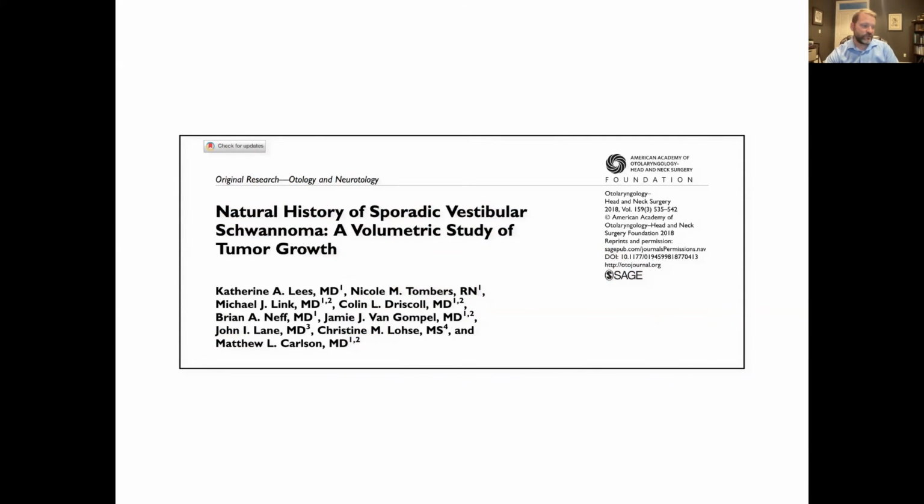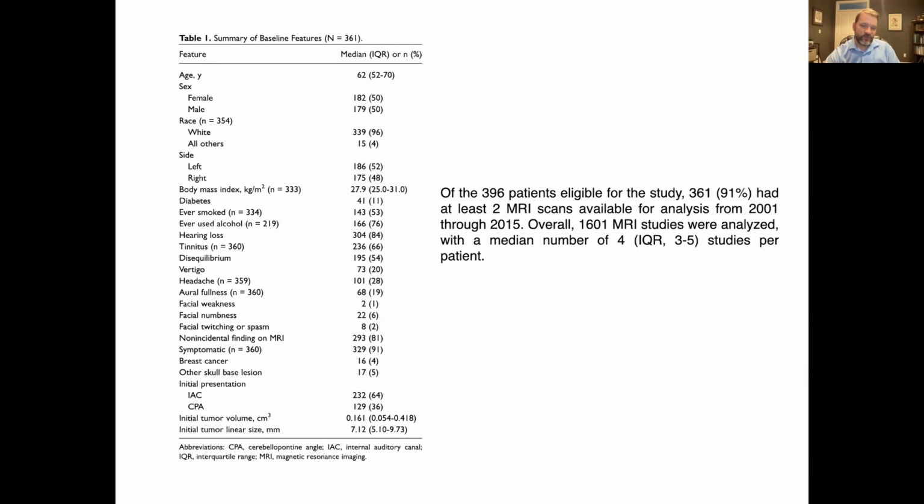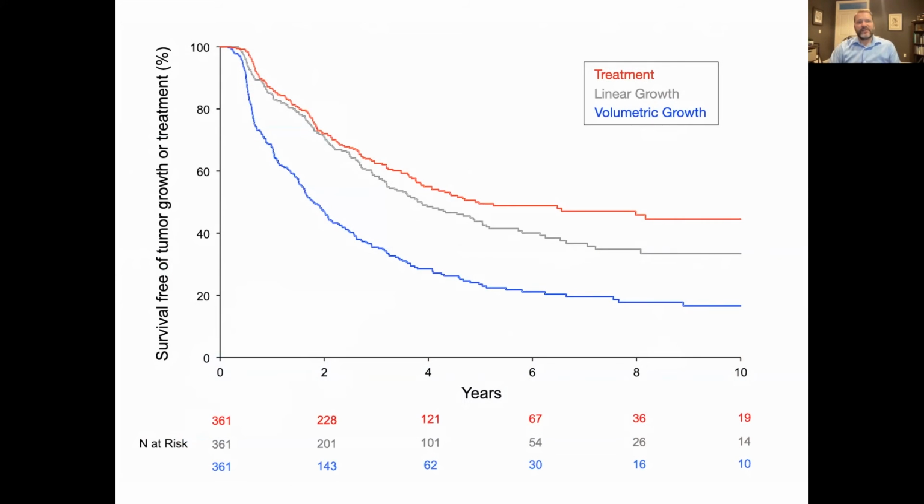Particularly if you use volumes, volumes are more sensitive for detection of growth and also for tracking the rate of growth. If you use volumetrics to track them, we did a study where we looked at 361 patients in approximately 1,600 MRI scans, and we followed tumor growth over time. And this is a Kaplan-Meier plot. Whenever you do any outcomes research with vestibular schwannomas, you should almost always be using a Kaplan-Meier plot, a time to event analysis, because so many things change over time.